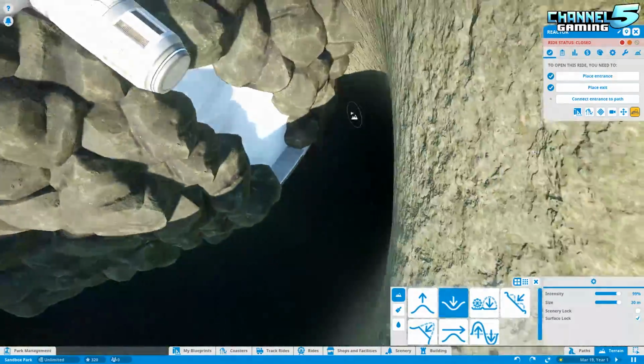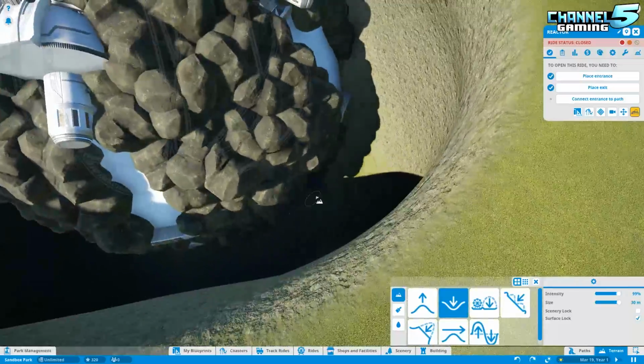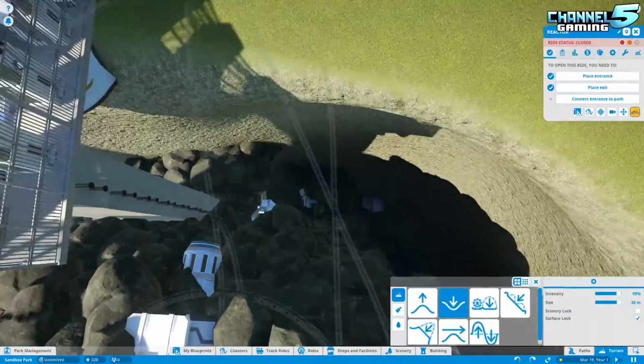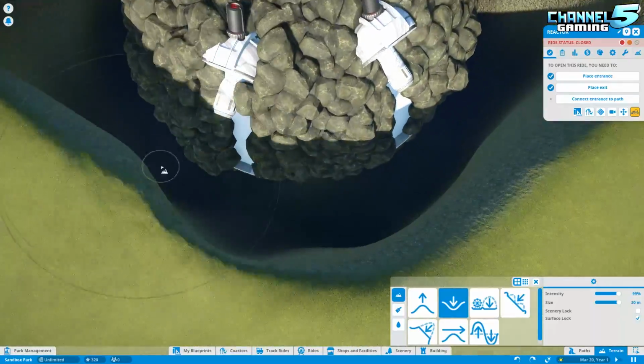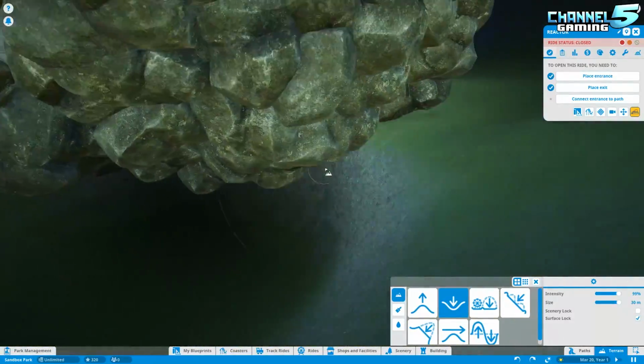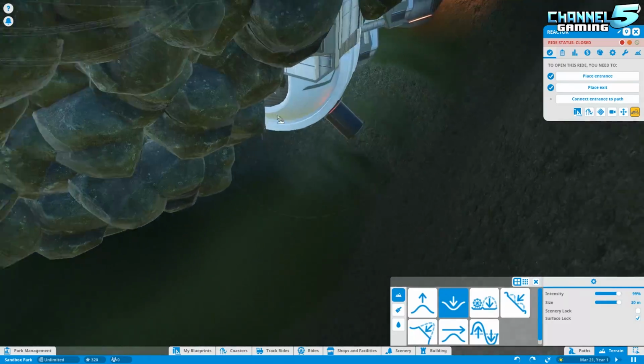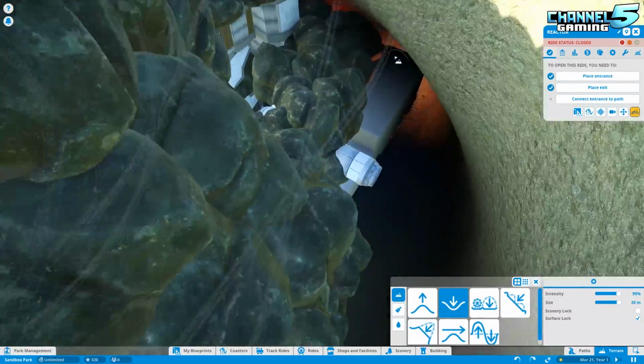So he sent this in, and he says, "Hey Johnny, may I present to you a roller coaster dark ride that takes advantage of the collision options to bring a true placeable dark ride experience. Take an inspection tour into the core of a reactor just as things start to go awry."